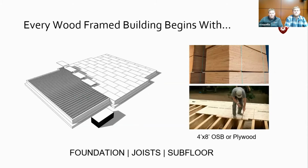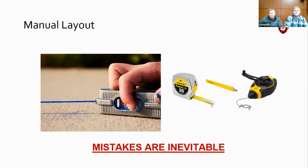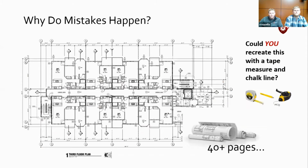Every wood frame project begins the same. A foundation is placed, then joists are hung, and subfloor comprised of 4x8 sheets of plywood is installed. Each trade, starting with the framer, then begins the layout process. They locate and interpret plans and then mark that information on the subfloor via hand tools. Mistakes in this process are inevitable. To put it into perspective, could you recreate this complex floor plan with these basic hand tools and limited time?